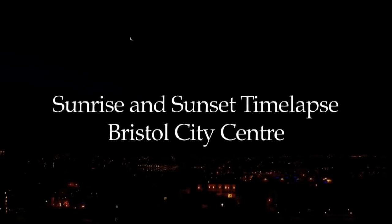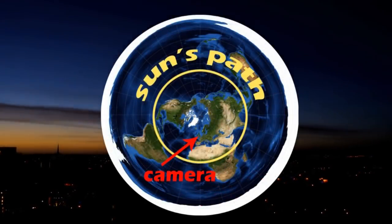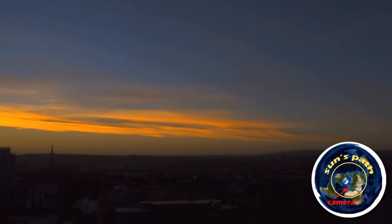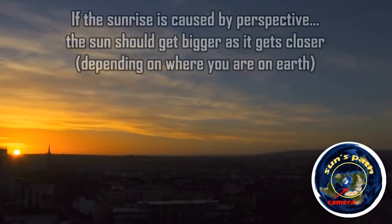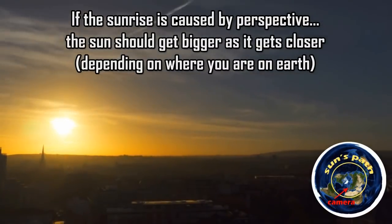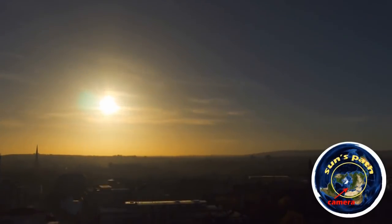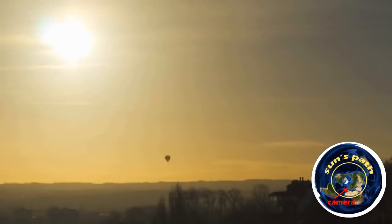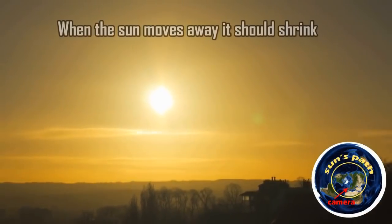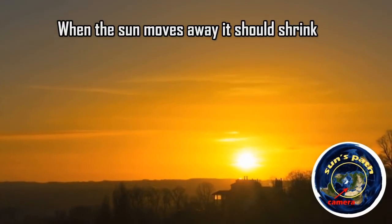Sunrise and sunset time-lapse, Bristol City Center. The sunrise is caused by perspective. The sun should get bigger as it gets closer, depending on where you are on Earth. When the sun moves away, it should shrink.